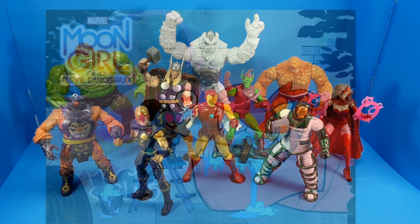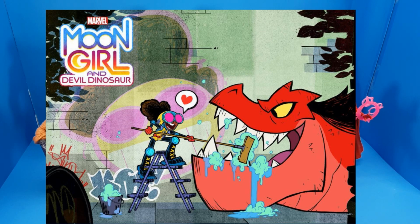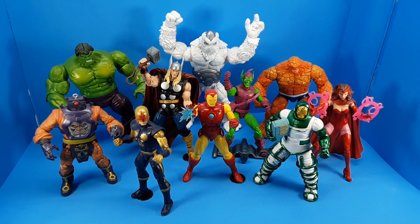I know for the past several years, Marvel has been pushing Devil Dinosaur and Moon Girl, and I believe there's an upcoming animated series. And no offense to anyone who likes the character of Moon Girl, I like the original comics version that Kirby created, which is Devil Dinosaur and Moon Boy.